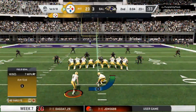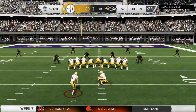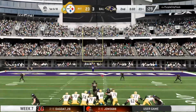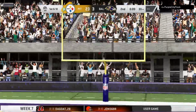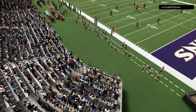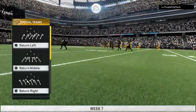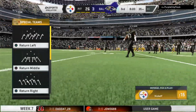So with 4 seconds to go in the half, here's the field goal unit onto the field. This one from 40 yards out. And Elliott puts this one through. And that will finish off this first half of play. We have hit halftime. Still 2 more quarters to go. We'll take a timeout. We'll be back after this.